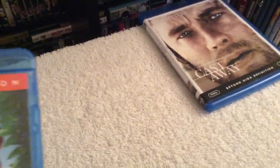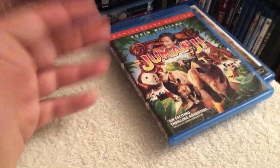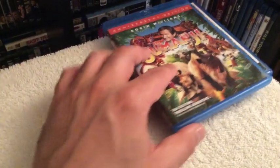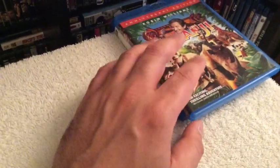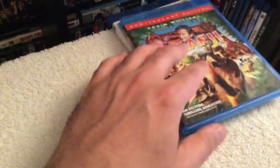And then I also picked up Robin Williams in Jumanji, one of my favorites of his. And I'm trying to collect as many Robin Williams movies as I can, if I could try to score them for a good deal on Blu-ray. Got this one for $5, and this is the anniversary edition, so pretty good deal.